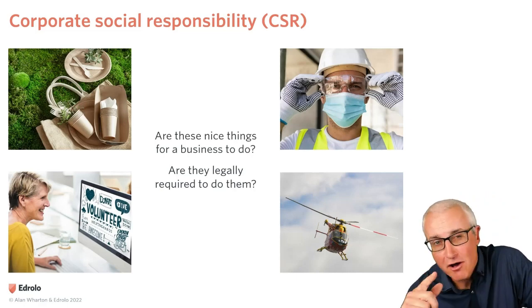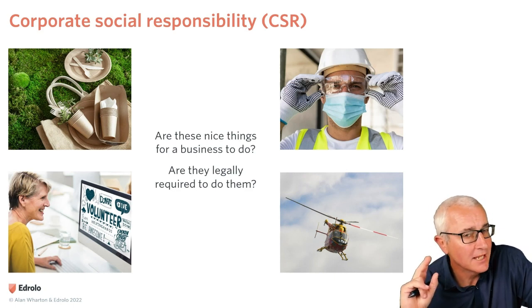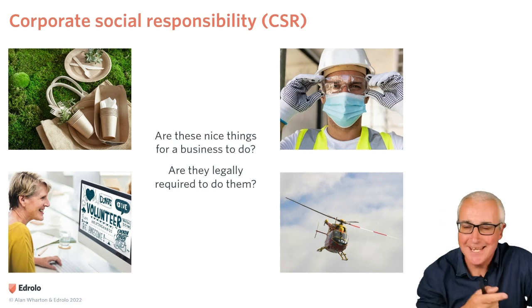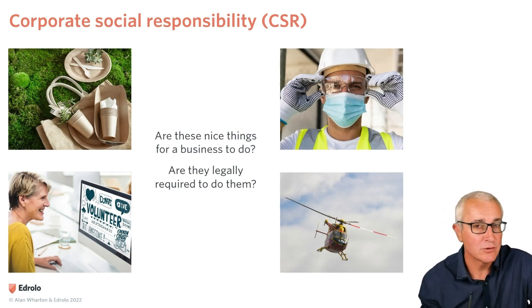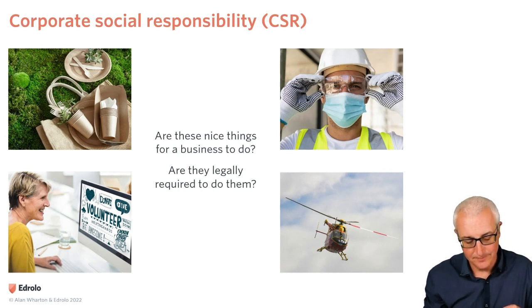And I'm going to start with one of those posing questions for you. I've got these 4 pictures here and I want you to consider whether they're corporate social responsibility. Okay, so are these nice things for a business to do? And are they legally required to do them?